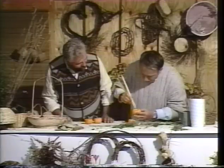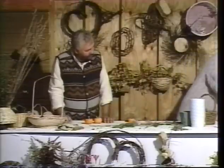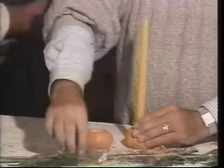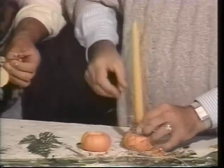You can see in there, I don't know if you can, but it makes it real smooth when you rub that. And you dip this in the glue pan. Right, I know I'm off camera, I'm sorry. Alright, dip it in, put it in there. Then you take your moss and you stuff it. Where's the knife, Steve?